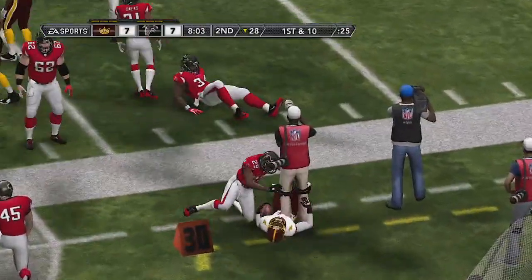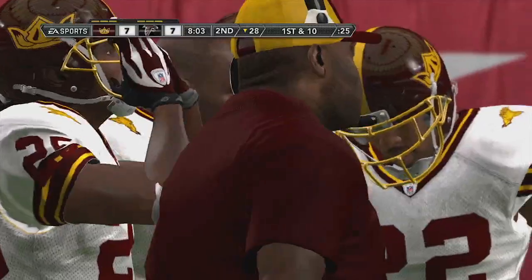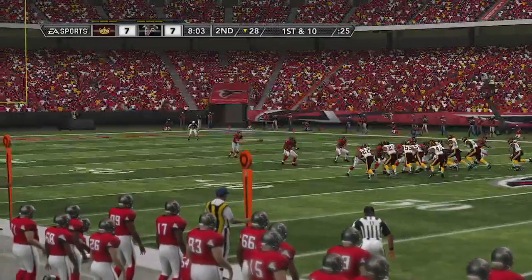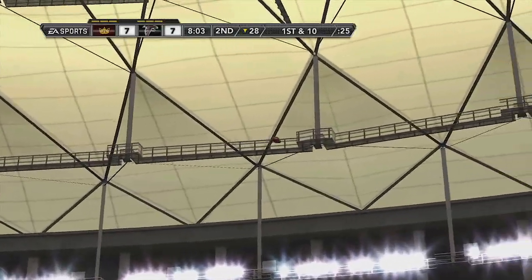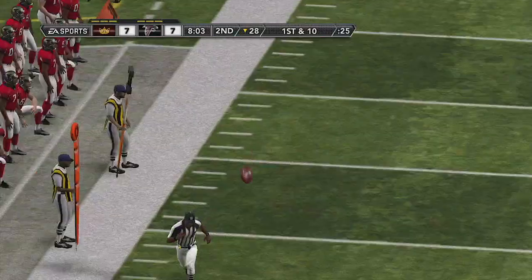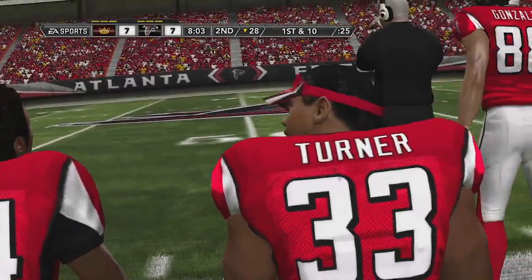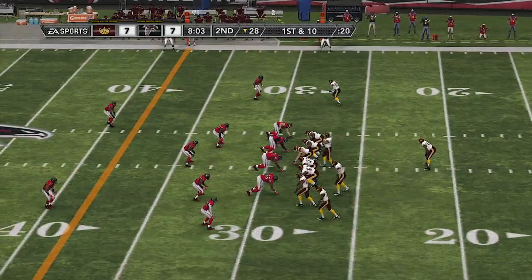Starting back at his own 15. And he's knocked out at the 28-yard line. And he looks to be very seriously injured. That's a huge blow to this team. The offense will take over at the 28-yard line. And we'll have a first down and 10.